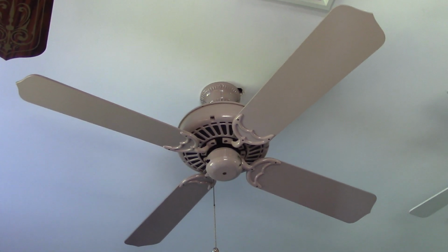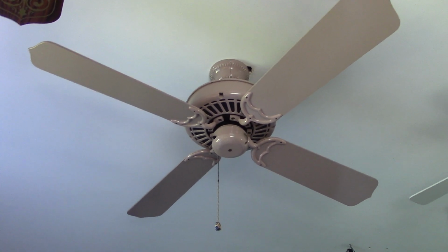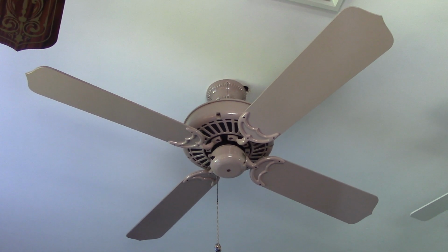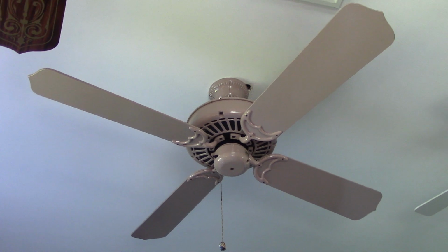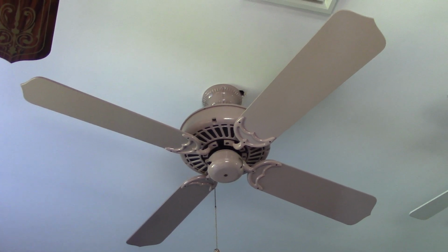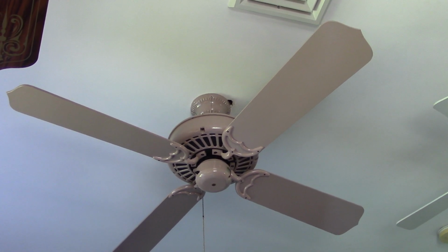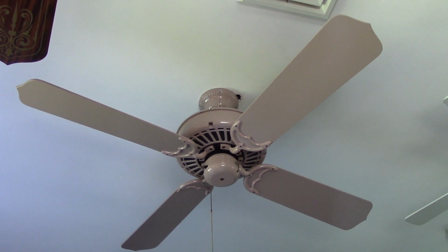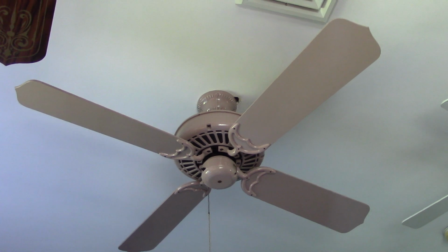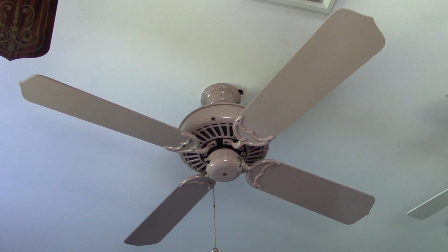So, yeah, this thing, as far as I know, is insanely rare, and again, as far as I know, I am the only fan collector who has one of these. And this seems to be the only Decorator Mauve Delta 2 to surface into the fan community, or at least to be videoed on YouTube, and the second Decorator Mauve Casablanca fan, period.